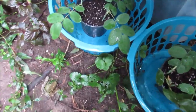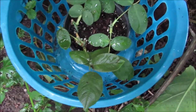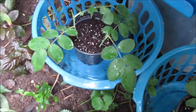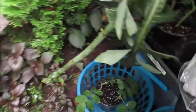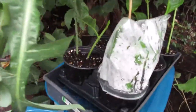Now that rose, these are looking good. What I did was I propagated these roses here. And I also propagated this one here. Let's see how it looks. It's under there. It looks green still. I hate to actually take it out. But this one is looking good also too. And then these are just doing well.